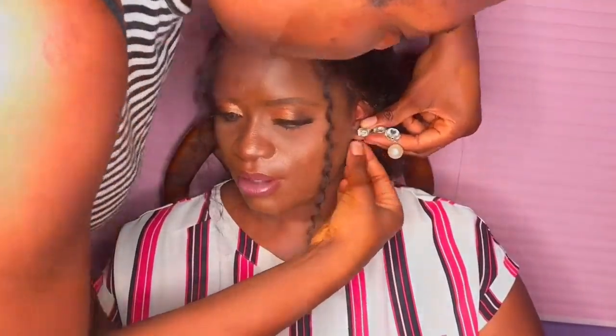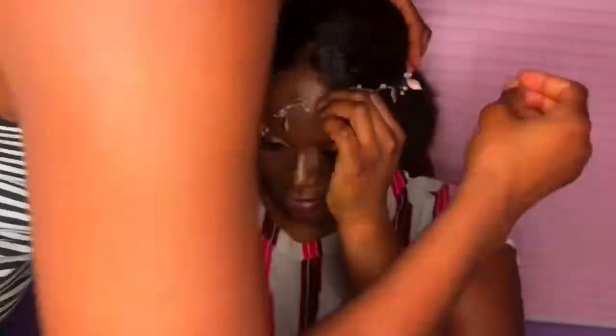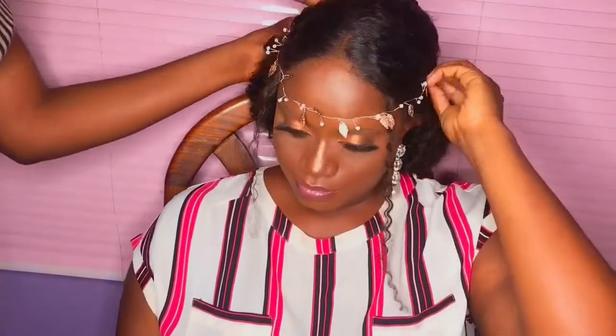So right now we're putting on our bridal accessories. As you can see, this is going to make the look more bridal. I think I'm proud of myself. I'm proud of what I did.